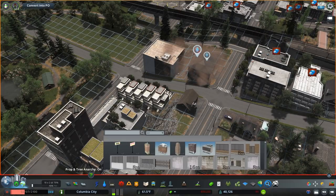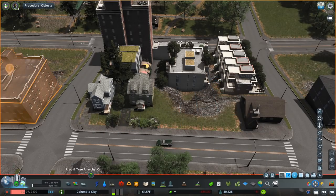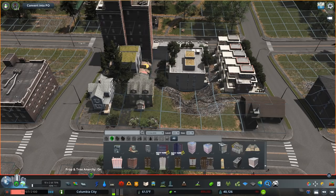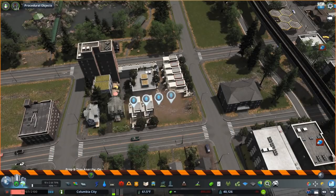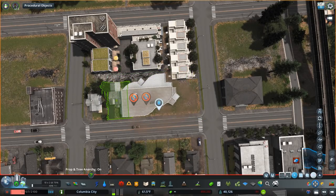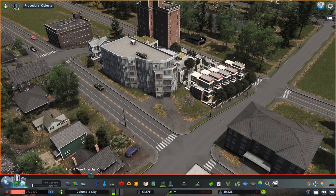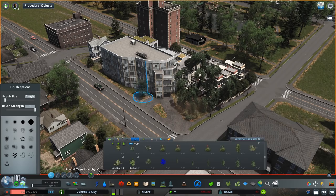So now we're continuing the upzoning of this neighborhood that we started in the light rail station video, where we built that light rail station right next to where we're building right now. This area, I had it as only single family residential. It didn't look realistic. The transition from the city to the suburbs was too abrupt, but that transition is what we're working on in this video, trying to correct that. Because I don't want to leave it like it was before. It was really too abrupt of a transition.